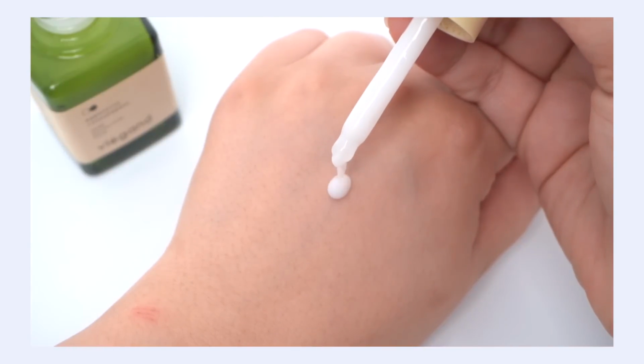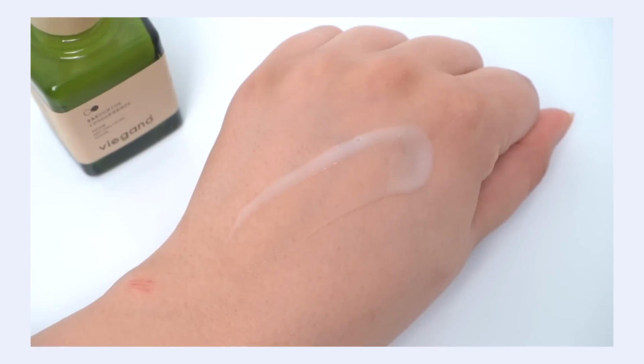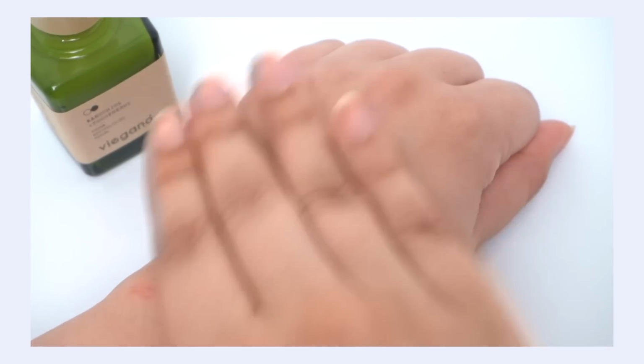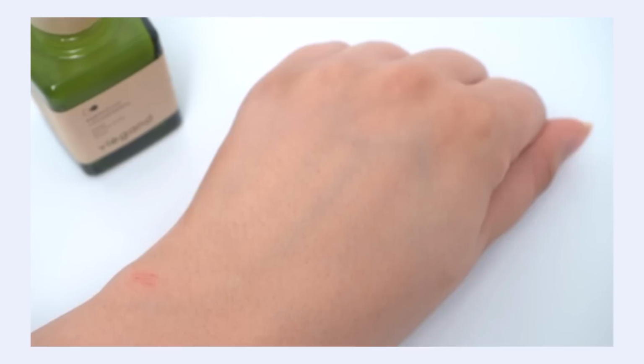Now, the texture is creamy and it looks really similar to the Purito serum, but where Purito felt like 50% hydration and 50% moisture on the skin, Viegano really is feeling a little closer to 75% hydration with 25% moisture. There's a little less moisture in here and it feels a little bit more refreshing and hydrating on the skin. And this definitely does not dry thicker or feel like there's a rich finish at the end of this. It definitely feels how it looks. It hydrates the skin. It has just the tiniest bit of plumpness to it in a nice breathable light layer.